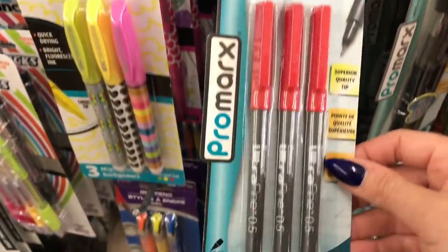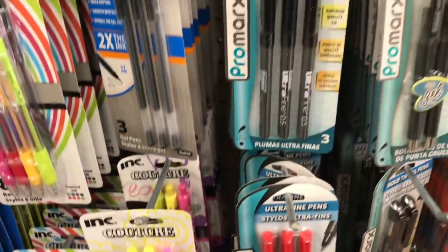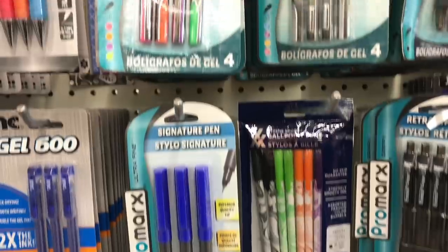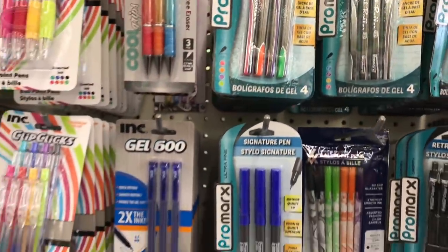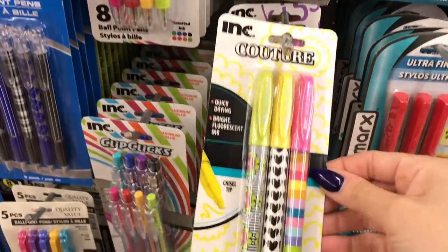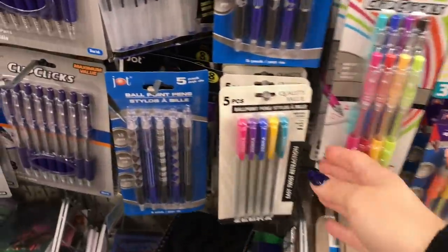If you guys have tried any of these and you have a favorite, please share down below what are some of your favorite pens. I'm always willing to try. I am a stationery addict as well and absolutely love pens. So again, I just wanted to share with you as much as possible from both locations. That way you do have a good thorough view of all of the product that's down these aisles.